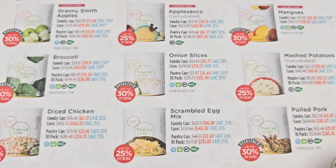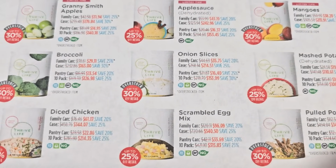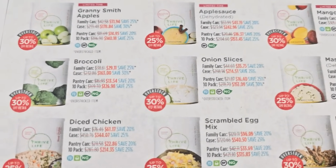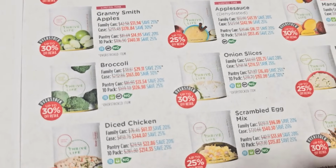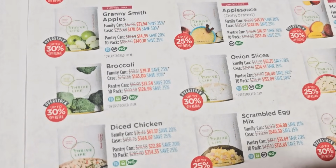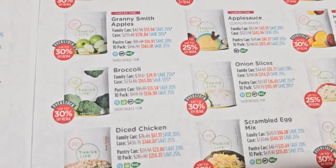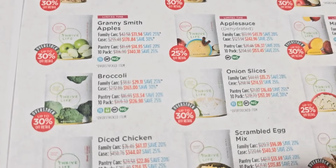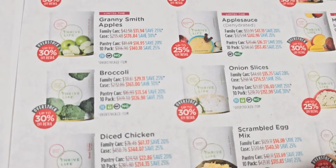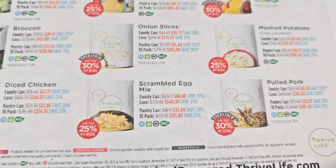The onion slices, if you like larger pieces of onion, I use the chopped onions today, but you could use the slices. The broccoli is a great one. I like to put that in jar meals a lot of the time, and broccoli is one of those things that you're not going to have in your pantry in any other form. You're not going to get canned broccoli or anything like that. You might dehydrate broccoli, but it's very different, and it's not going to have as long of a shelf life as the freeze-dried is.